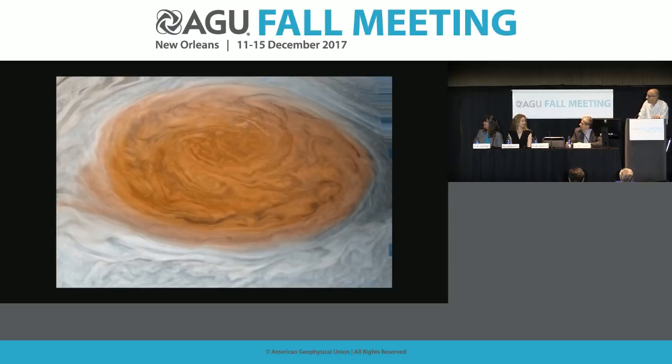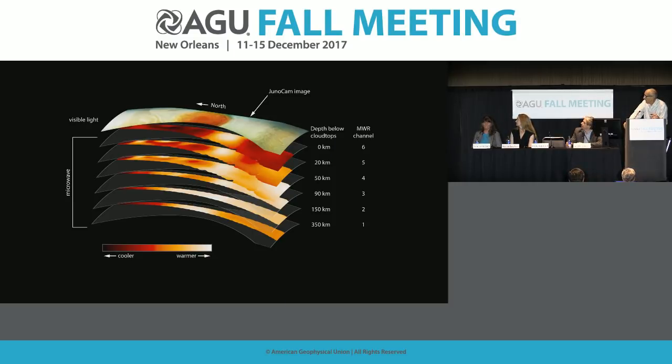So here's what the microwave radiometer has shown. It has 6 wavelength channels, and channel just means wavelength, and they sample different levels in the atmosphere, and this stack of strips shows what each one is seeing. White color is warmer than its surroundings. Red color is colder than the surroundings. The very top panel is a visible light image made by Juno and the other 6 below it are the infrared. And there's a scale on the right that shows you the depth from the cloud tops.